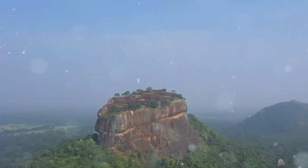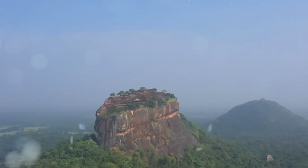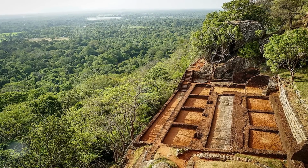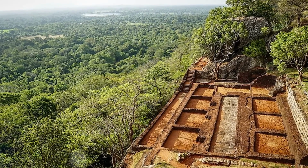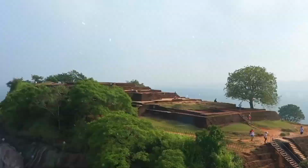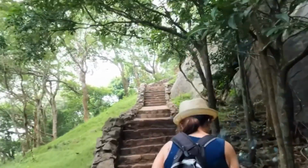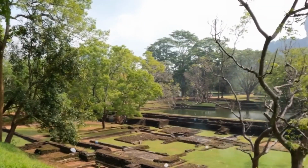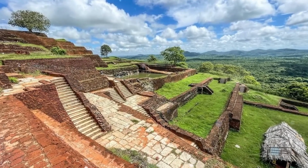Sigiriya, also known as Lion's Rock, was built in the 5th century CE by King Kashyapa, who constructed this place on top of a giant boulder that rises 200 meters or about 650 feet above the ground. To enter the place, visitors had to climb this massive staircase that passed through the mouth of this colossal lion sculpture. After Kashyapa completed the palace, his brother launched an attack.